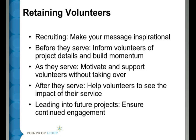So it's helping the volunteers to feel good about themselves, their service, and the impact that they're making in the community. So think about this not as a separate thing. So we do often talk about recruitment, recognition, and retention as three separate things. But retention is actually something that goes throughout the volunteer process. So while you're recruiting the volunteers, make your message inspirational. Help them to see the impact that they can have before they ever show up at your site. Inform them about all the project details and help to build that momentum.